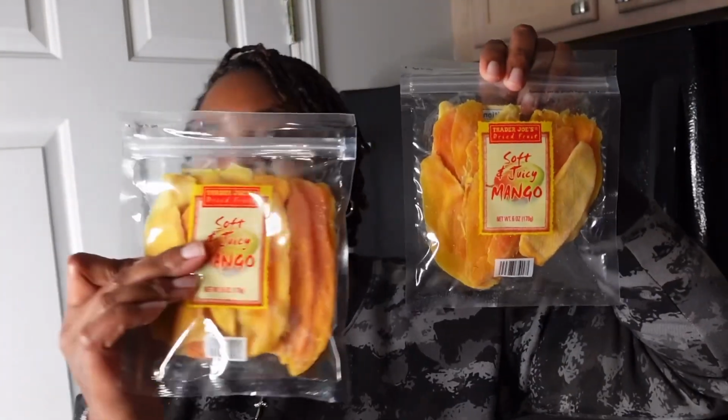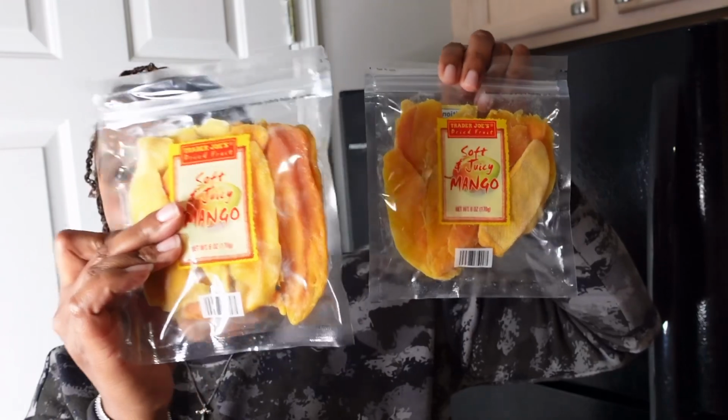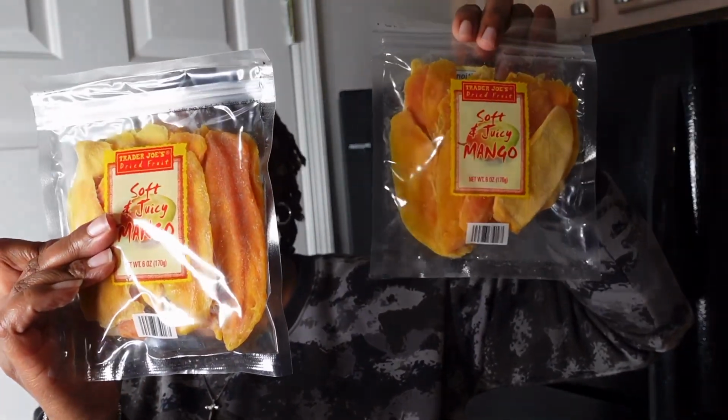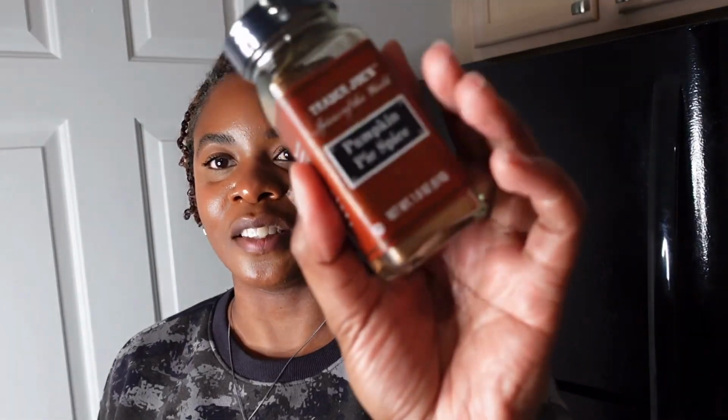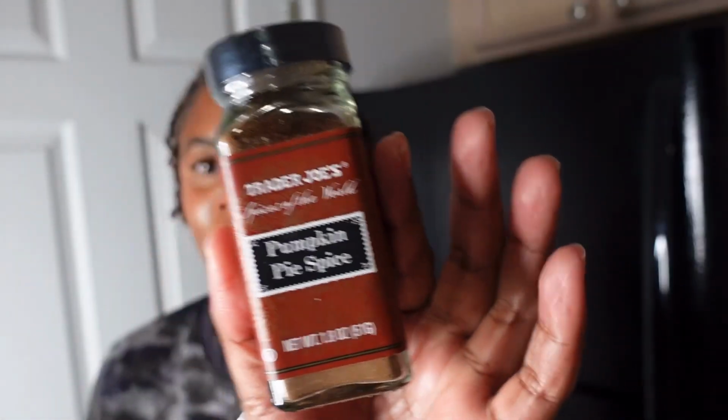The next thing that I got were mango slices, and I've gotten these before and they're pretty tasty, so these also were a repurchase. The next thing I got were seasonings. I got this pumpkin pie seasoning. And then I also got everything but the bagel seasoning. And I wanted to get the pickle seasoning, but apparently it's a seasonal thing, so I couldn't get it. It was out of stock.